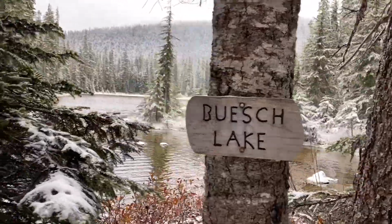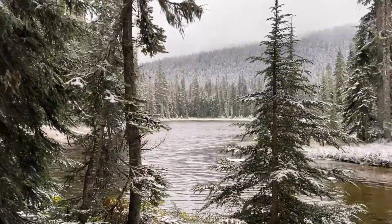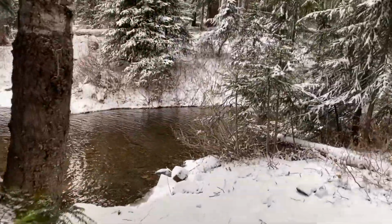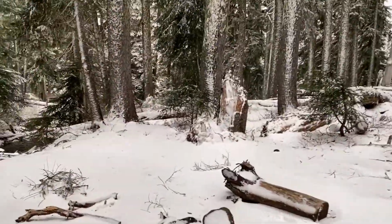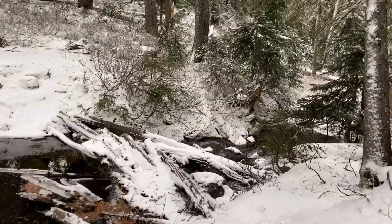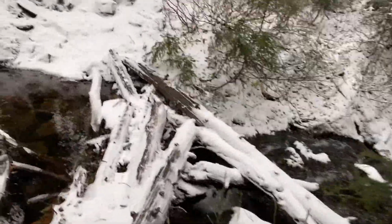All right, 5.7 miles in has us at Buesch Lake. So the water's high right now, so I've got to get across that. I'm hoping to find, right there, logs across. That'll work, as long as they don't slip off.